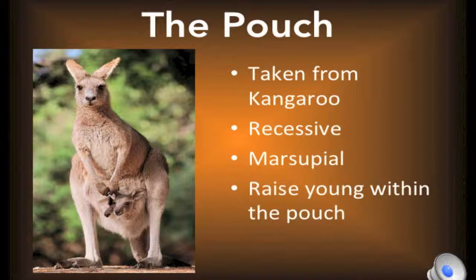With the addition of the trait, the kangaroo rat becomes a marsupial and therefore has the skill to raise their young within the pouch. Typically, only female marsupials have the pouch. However, in this scenario, we are not limiting that trait to just one gender.